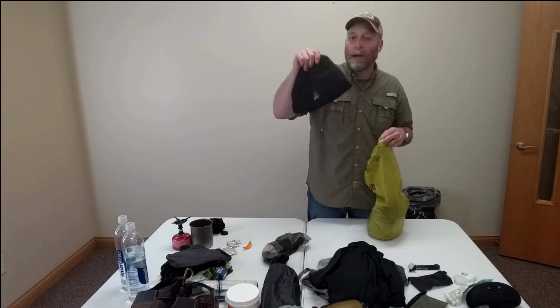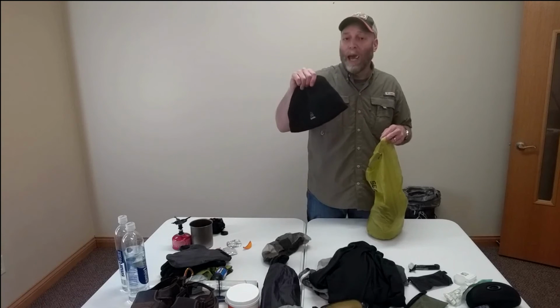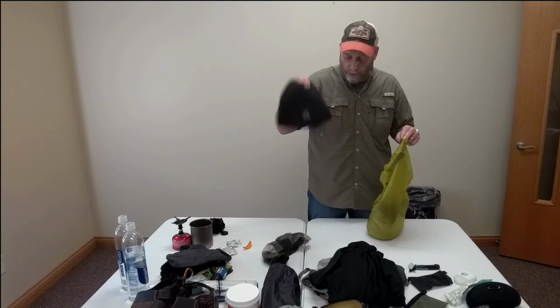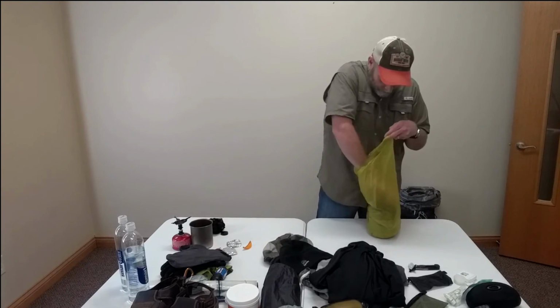This is for around camp. I won't hike in this. That way it doesn't get wet from sweat, and it'll be dry when I get to camp. And if it's chilly out, I've got this, and I'll also sleep in it on those chilly nights.